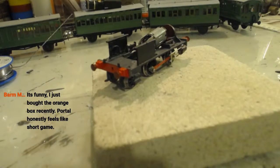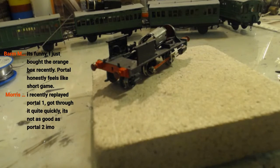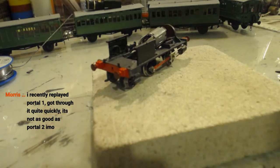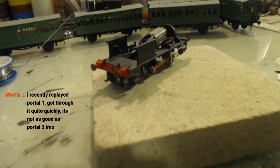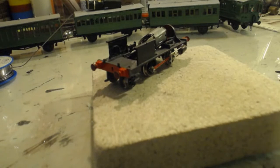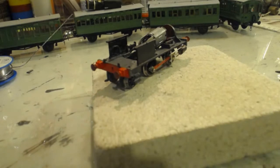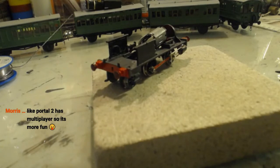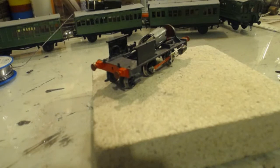Funny, I just bought the Orange Box, Portal honestly feels like a short game. See, I know what the Orange Box is, so it's not like I'm completely oblivious to all these things. Recently replayed Portal 1, got through it quite quickly, not as good as Portal 2. But currently sat on my desktop, I have shortcuts for Command and Conquer Remastered Collection, Age of Empires 3 and its expansion packs, Kerbal Space Program, Minecraft, Prison Architect, Civilization 4, Combat Flight Simulator, and Telltale's The Walking Dead. That is what I currently have installed on my laptop. So there is Gary's eclectic taste in games.